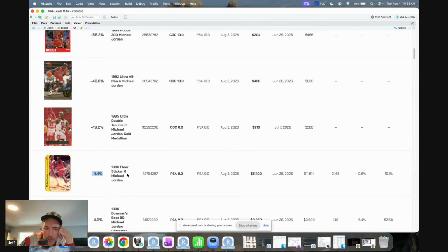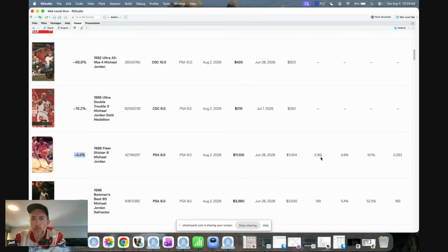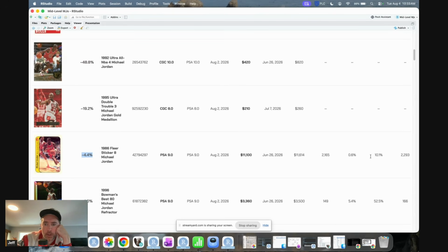So I've got the Fleer sticker down 4.4% in a PSA 9. An 11.1K sale in the weekly versus an 11.6K sale on June 26th. That's pop 2,165 with 2,223 at or higher, so the 9s and 10s. It's a 10% gem rate, 10% mint plus rate. So to get a 9 or a 10 on that card is still really hard to do. And I'm sure that's historic too.